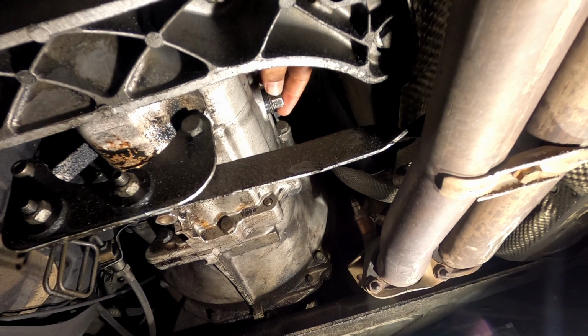Cause I know it's full. I did this last year, so I know it's topped off. I did this in the beginning of the year, but I just want to double check. Oh yeah, it's good. No need to. We're good. All right, so we know it's actually topped off. There's no transmission fluid missing, so I won't be doing this. I'll leave it as is.